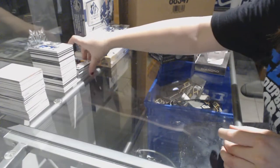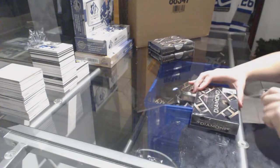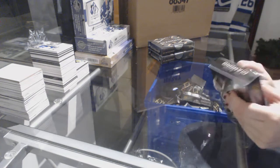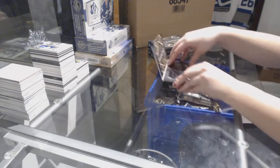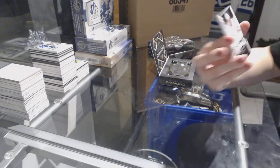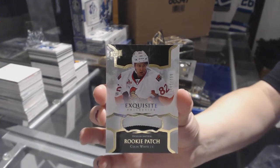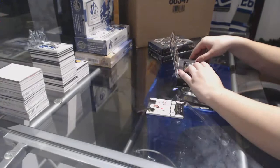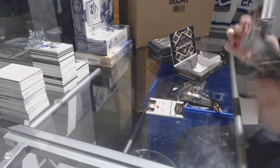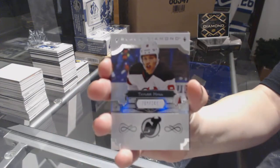No diamond yet. It's going to be a good one. I can feel it. We've got a rookie patch number /299 for the Ottawa Senators, Colin White. A base card number /249 for the New Jersey Devils, Taylor Hall.